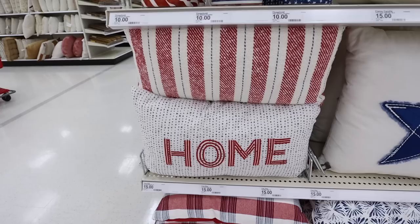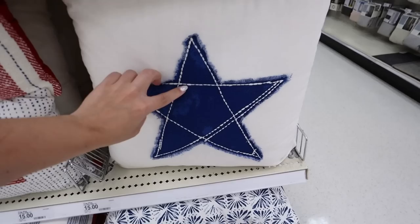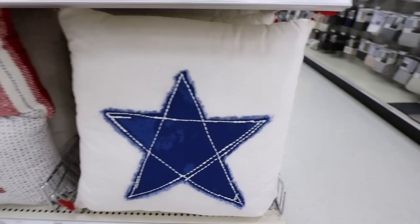They have so many really fun summer pillows. The first one is this starred option. It does have these little red tassels on the side, and then this blue dyed star. It's like a really nice denim blue color. This does not have a removable cover, so just keep that in mind. This is $15.